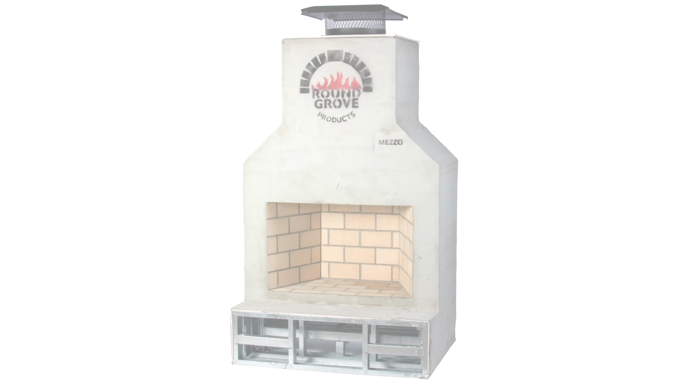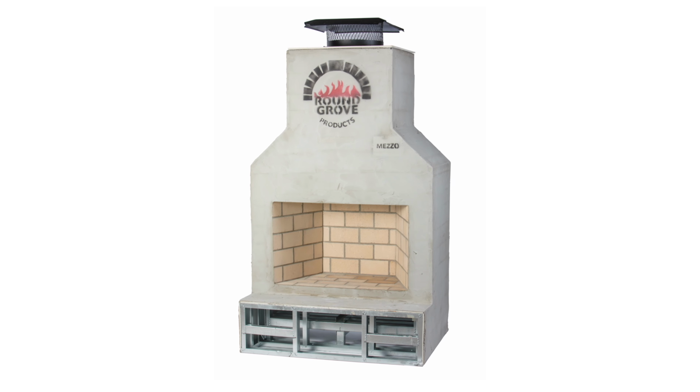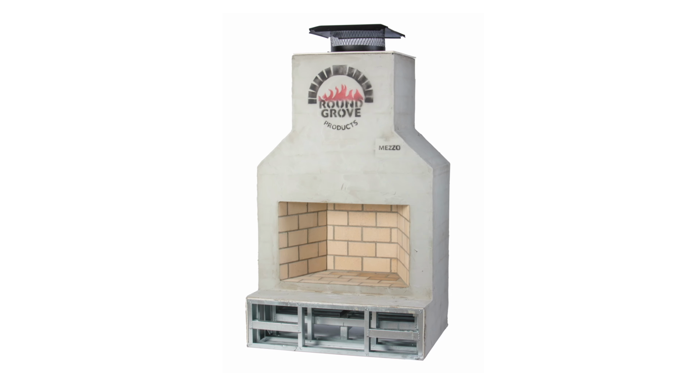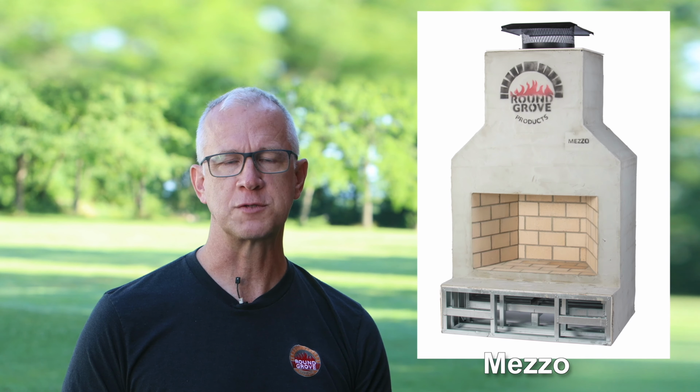Then our most popular size is the Mezzo. That's a 55-inch wide product. Goes well with a 36-inch wide wood box. And this, as I said, is our most popular size. I think it's perfect for most backyard settings.